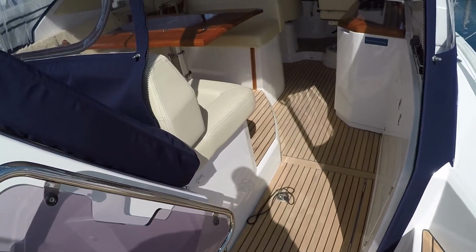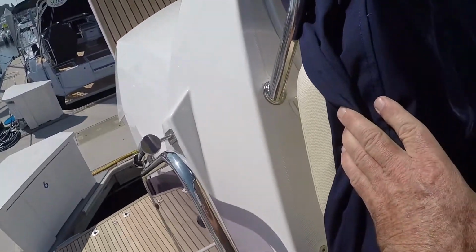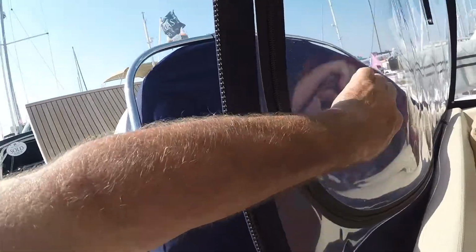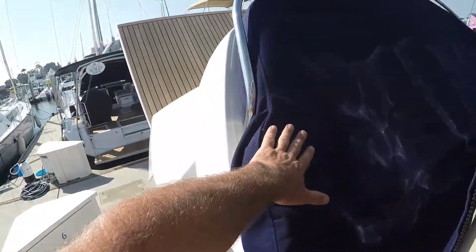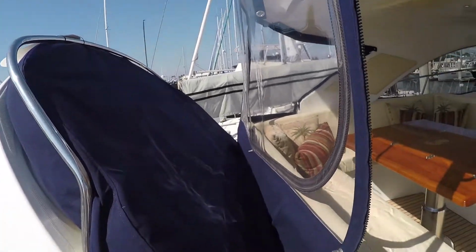So moving inside, I'll put this down in a minute. It's got an electric lift, but again, aft sun pad to lay out, and this can be removed. It also has this big smile in here that you can roll up, so that if people are sitting here and people are laying on the sun pad, you have a good sort of area of conversation. People aren't isolated outside.